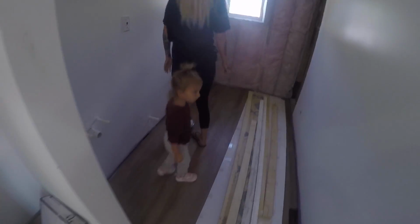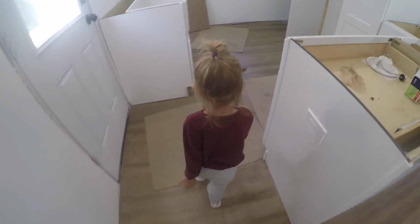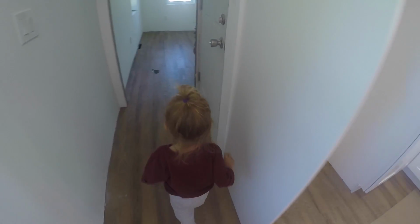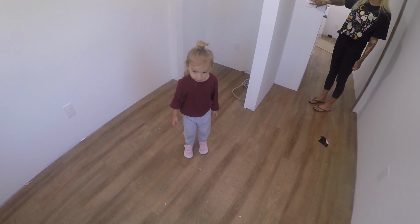Let's check your room out. Wanna see your room? No. Show us where it is. Here. This isn't your room. Yeah, it is. That's your fridge. This is your room. You got some new lights? Ready, son? Where are all your toys gone? In here?